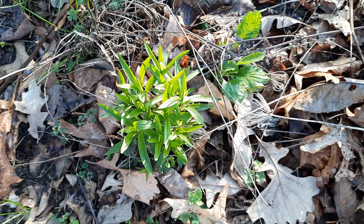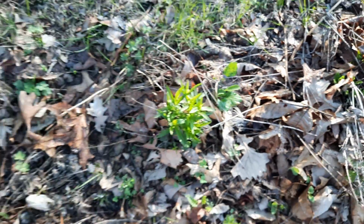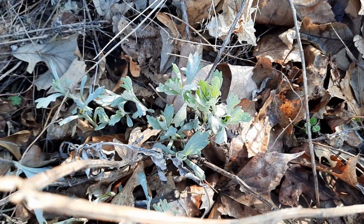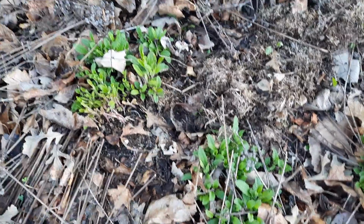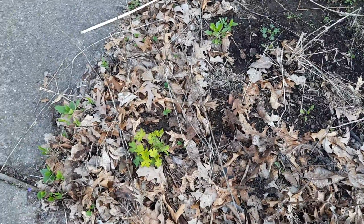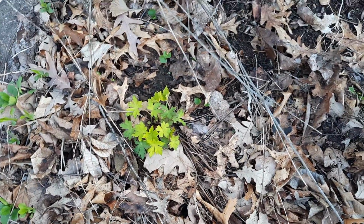Some dianthus. Salvia. Here's an artemisia that I thought was a large leaf artemisia. Some more early salvia. Oh, hardy. And this is all before shots. There's a lot of weedy stuff in here I need to get out of here too. There's a little bit of wild geranium popping up there. It's a keeper.